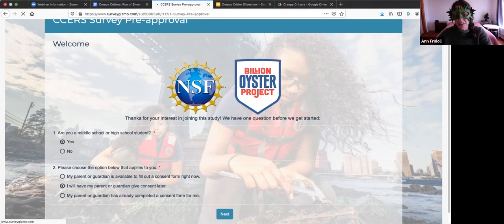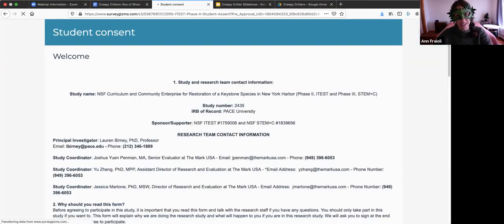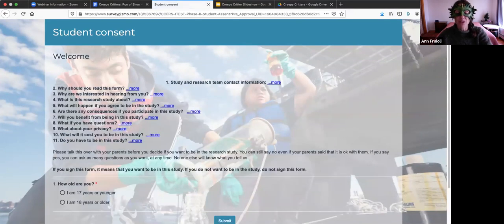Another great thing about this survey is that when you complete it and get your parent or guardian signature, you get to download a certificate that shows that you completed a research survey. And you can print this certificate out and hang it on your wall, or you could show it to one of your science teachers.